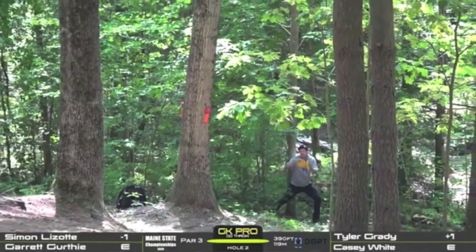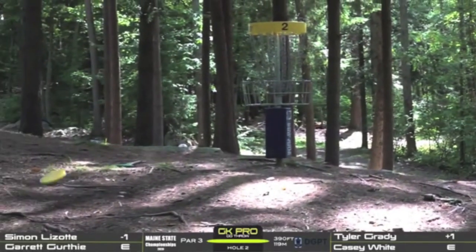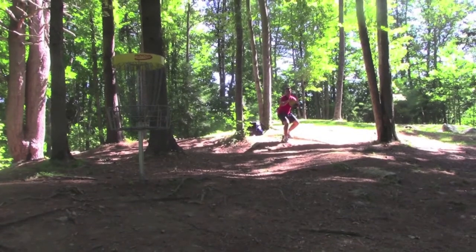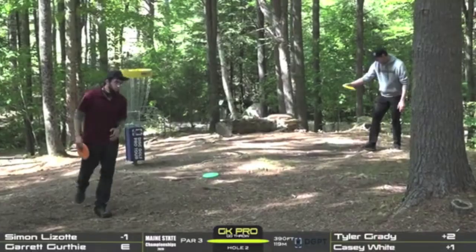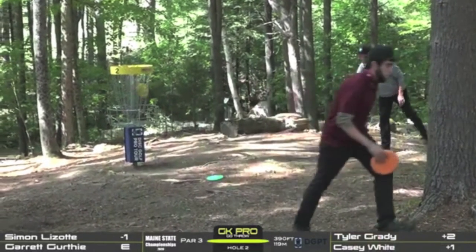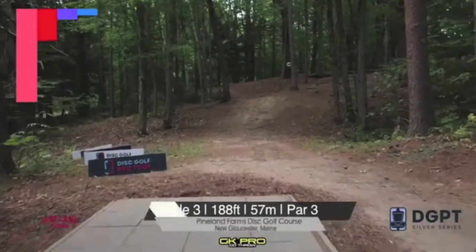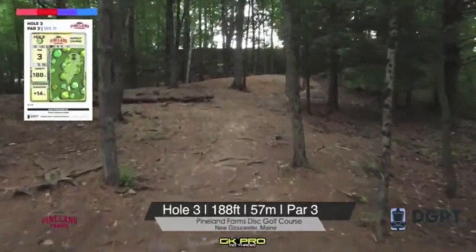So here's Simon from about 80 feet. Giving it a bit of a run, honestly, and not too far off. He's parked. I have about a 30-footer, and thankfully sink it in. Simon just tapping out his par. So here we have hole 3, 188 feet, par 3.